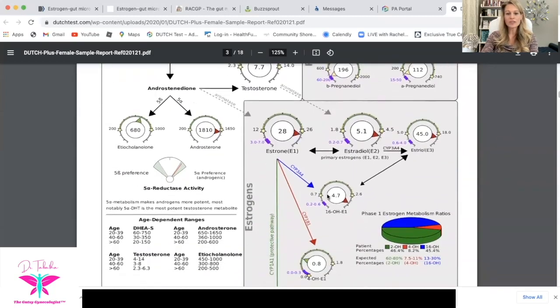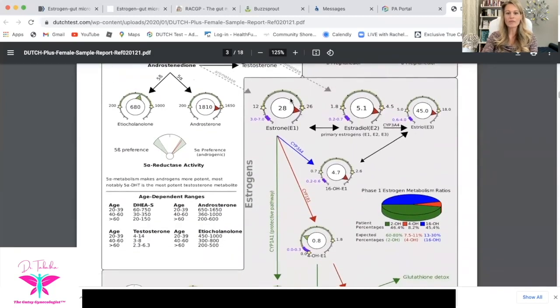You can make your estrogens. So you have three main forms: estrone, E1, estradiol, E2, and estriol, E3. Those are the three main hormones that are running our bodies.